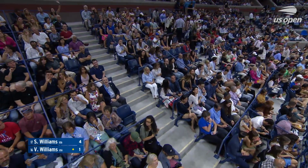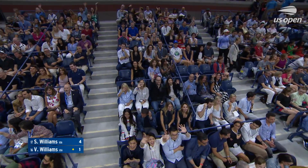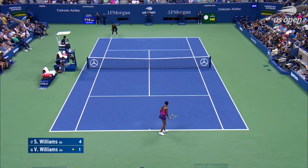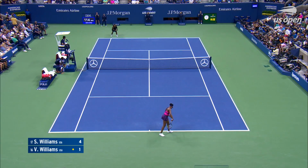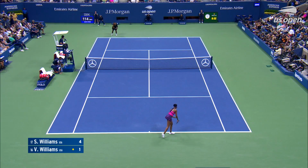The place is jammed, and people still filing into Arthur Ashe Stadium to see tonight's marquee matchup of the Williams sisters, Serena and Venus, meeting for the 30th time. Serena with a service break and a consolidation. Venus serving here at 1-4.